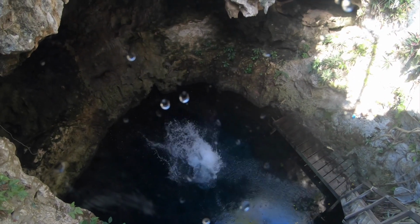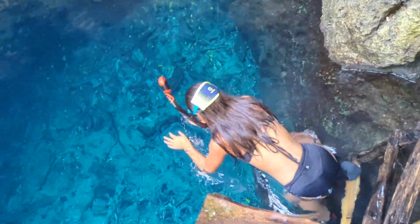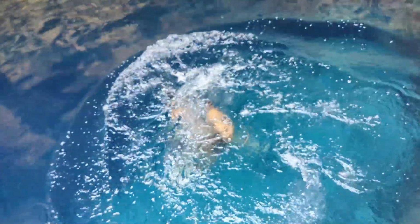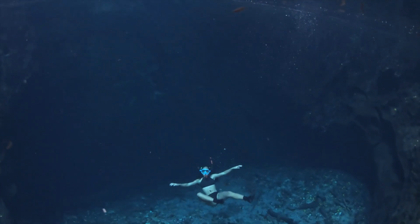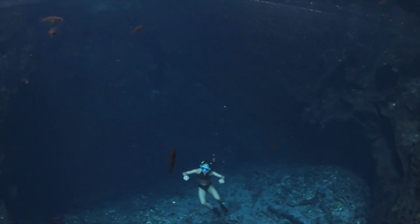I really liked how it was so open to the sky so the natural light can come in and let the unique plants grow around the area. As I mentioned earlier, this cenote is really deep, so I can do a lot of skin diving here.